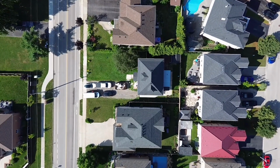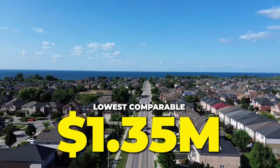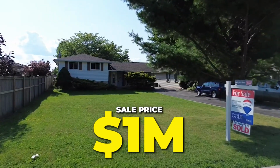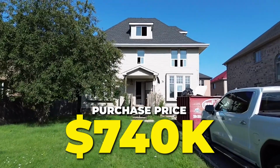There's a lot of positive things here. Like the property has big parking, it's in a posh neighborhood, the lowest comparable is $1.35 million of something that's actually similar, and even the tiniest house, which is not really a great comparable, sold for $1 million. So these are all great things for him considering he bought the place for $740,000.